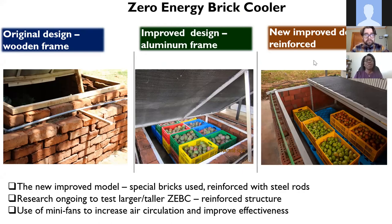So back to the brick cooler. Again, just like the charcoal cooler, the original design that you can see here has a wooden frame. And of course, just like in the charcoal cooler, this is prone to rotting. So what the engineering team did is to improve on this, so that the frame, which was originally wood, is now made from galvanized aluminium, making it less prone to rotting, as opposed to the wood.